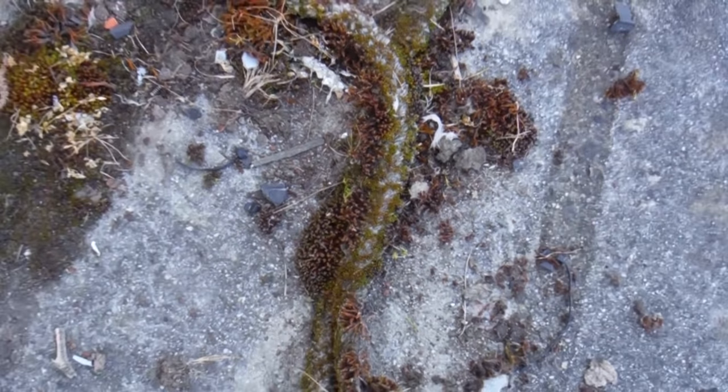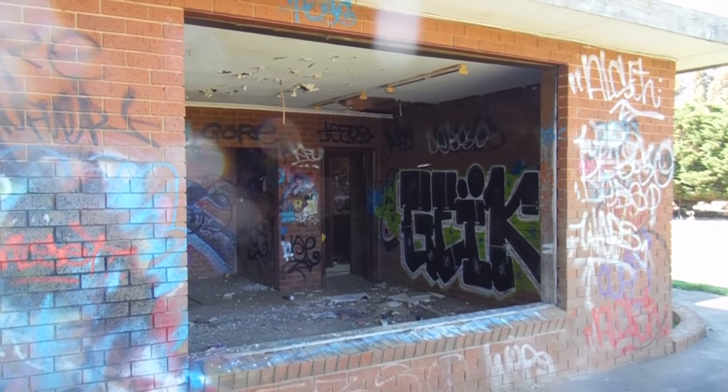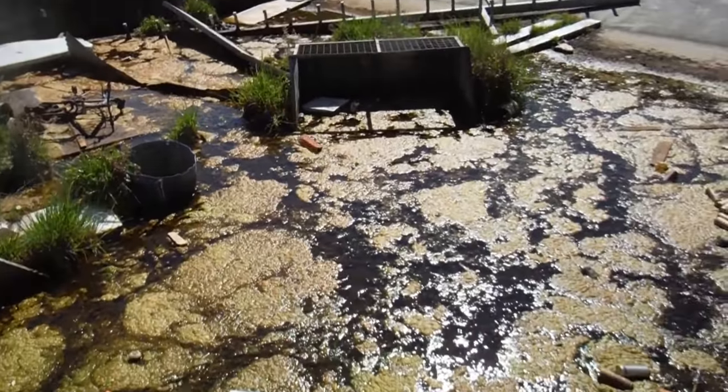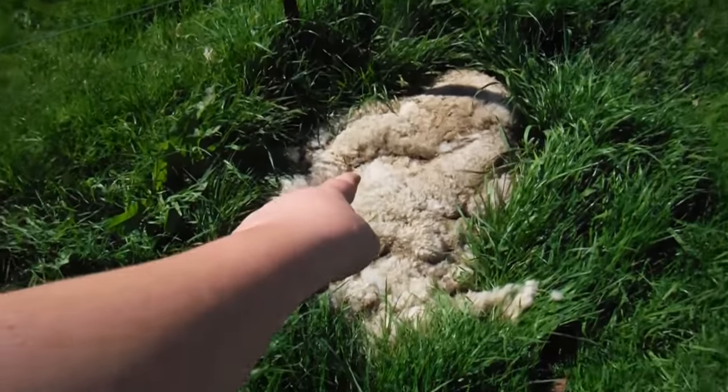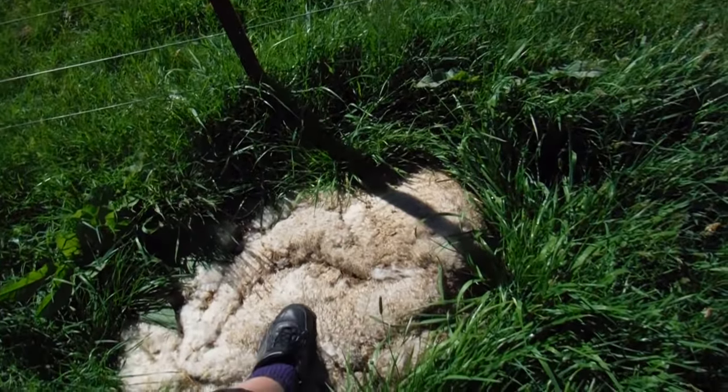Look at this rope. It's got moss and stuff on it. How cool is that? There is another dead sheep to prove the fact that it is an actual sheep under there. It's crunchy.